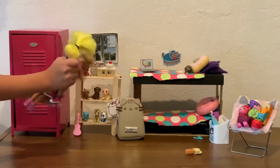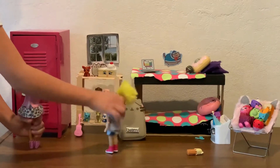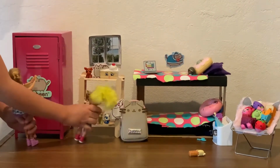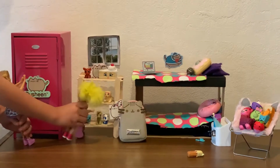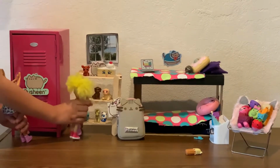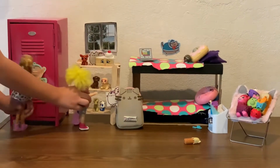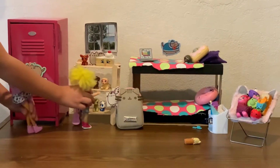Oh, see what you did, Eliza? That's one of my favorite stuffed animals. Let me show you stuff on the shelf. These things down here are my Hatchimals. They're like my favorite stuffed animals, my pony. This is our collection of dogs. One of them are Olivia's too. And the other ones are mine.